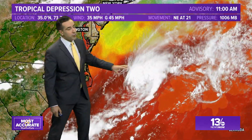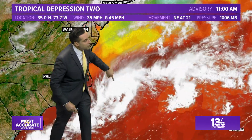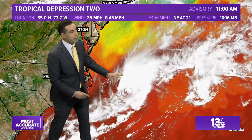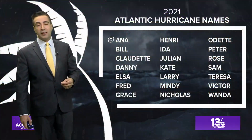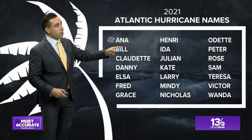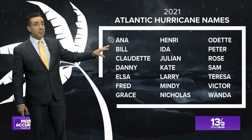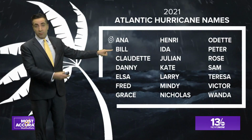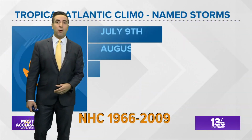Here's a look at the sea surface temperatures with the satellite imagery overlaid. If you look at the dark reds here in the last couple of frames, that is the warm waters of the Gulf Stream, and it is currently moving right over that. So we'll see if we get a burst of organization and thunderstorm activity to get that upgrade to the next name on the list, which is Bill. Now, that's not the only game in town, because there's 2 other areas in the Atlantic Basin that could either get Bill if TD2 does not form, or Claudette, or even Danny if all 3 develop.